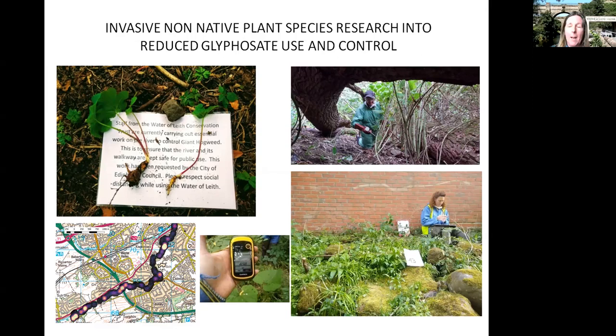They're hoping to get some early findings from the project soon, and we're hoping that this will feed into perhaps national strategies for the use of glyphosate, particularly along watercourses, and how we treat hogweed in particular with it.